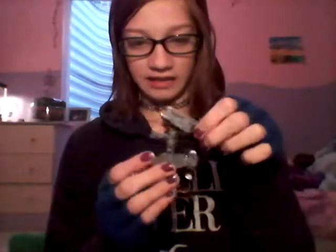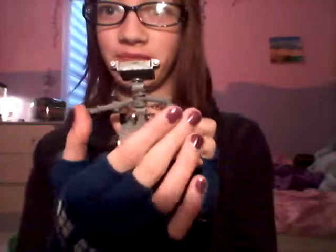Alright, so done. I have my salt water powered robot. It doesn't work. I don't know why. I did everything, but it doesn't work. But I have it and it's cute. Looks like a new version or an old version of WALL-E.